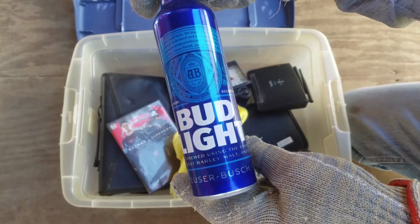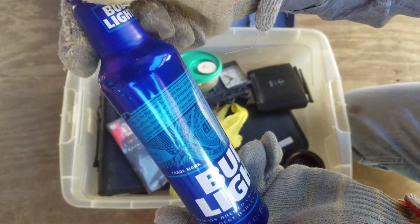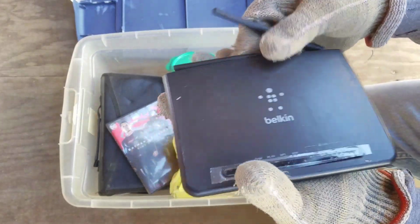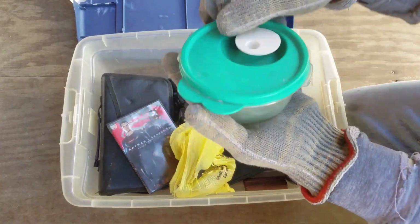Granny had a little thing for the nightlife. Look at there. Yep, it's full. Well, I don't know what I'm gonna do with that. We got a Belkin. This looks like a Wi-Fi router. It's got the plastic still on it, brand new.